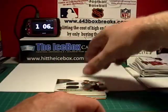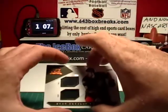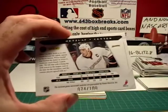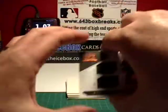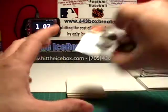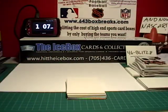And finally, we have a stick jersey of Ryan Getzlaff for the Anaheim Ducks. This one is numbered 74 out of 100. So, only three autographs. Sorry, guys. I tried my best. And that will be the break. So, congratulations to all the winners.